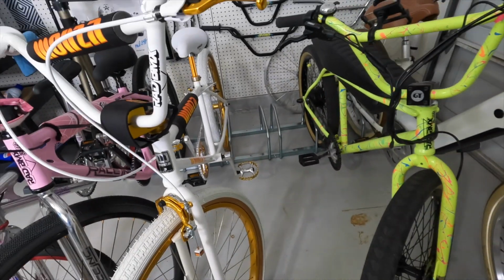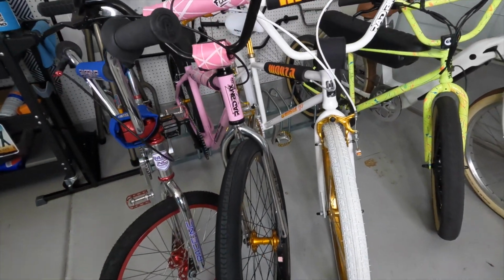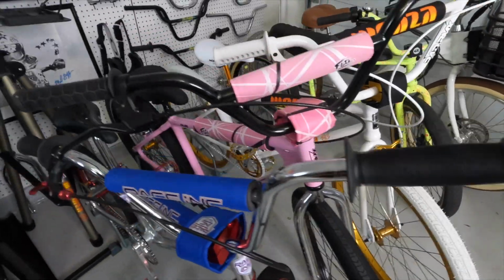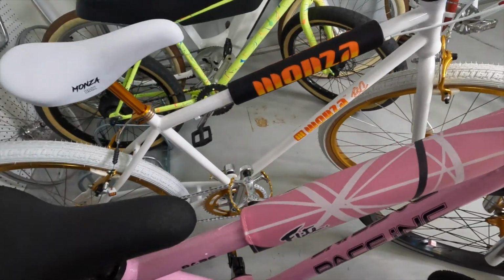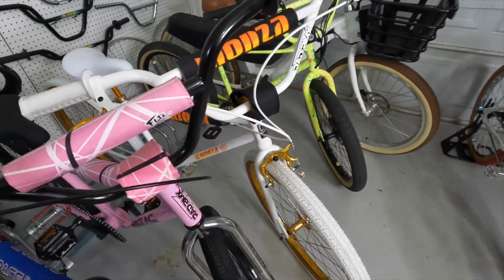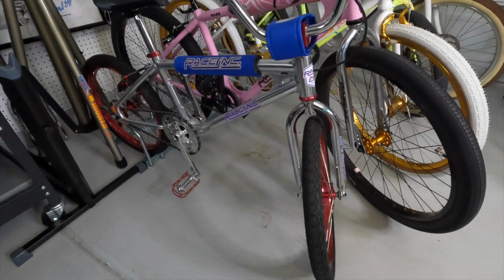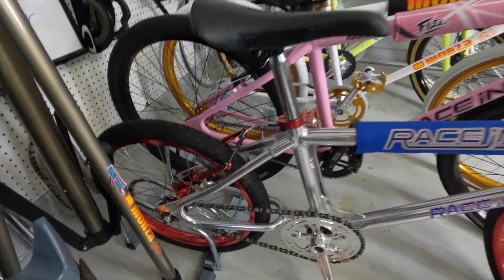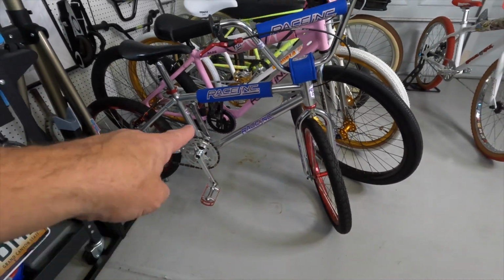The two bikes I was talking about selling are these right here, these two 26 inches. So it's a Monza 26 inch in white and gold and a Race Ink in pink and black. If these are currently for sale, you'll be able to find them on the website. If they're not on there, they're either no longer available or they sold. And then I have this 20-inch Race Ink that I'm playing around with, and there's some parts coming for this, different tires and a few other little things, but I'm going to keep the 20-inch bike.